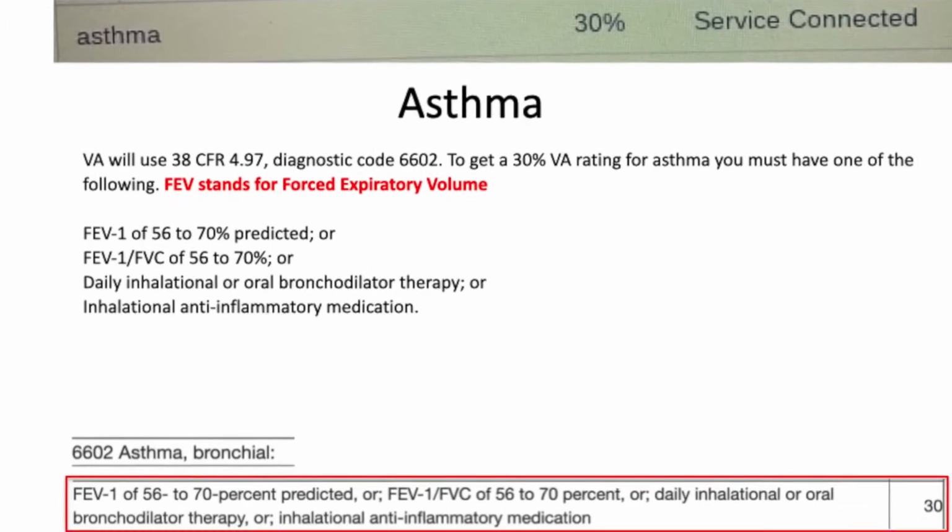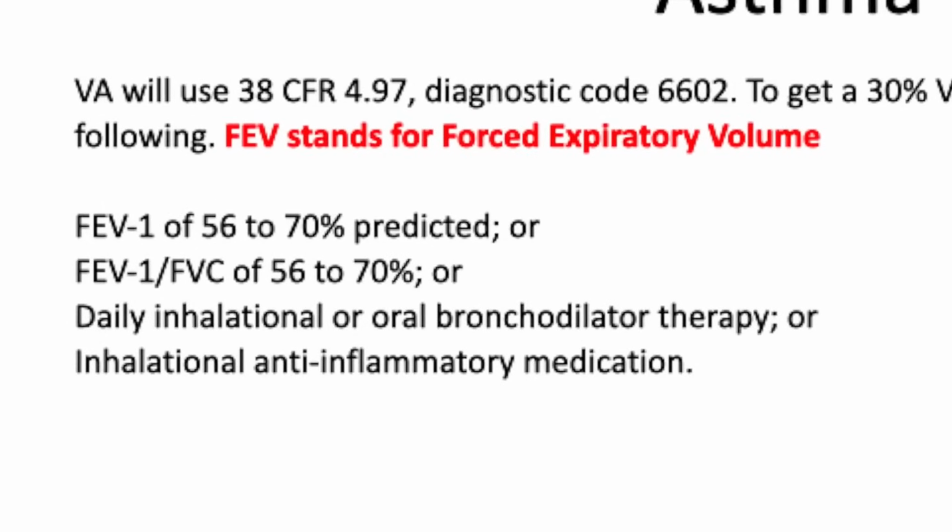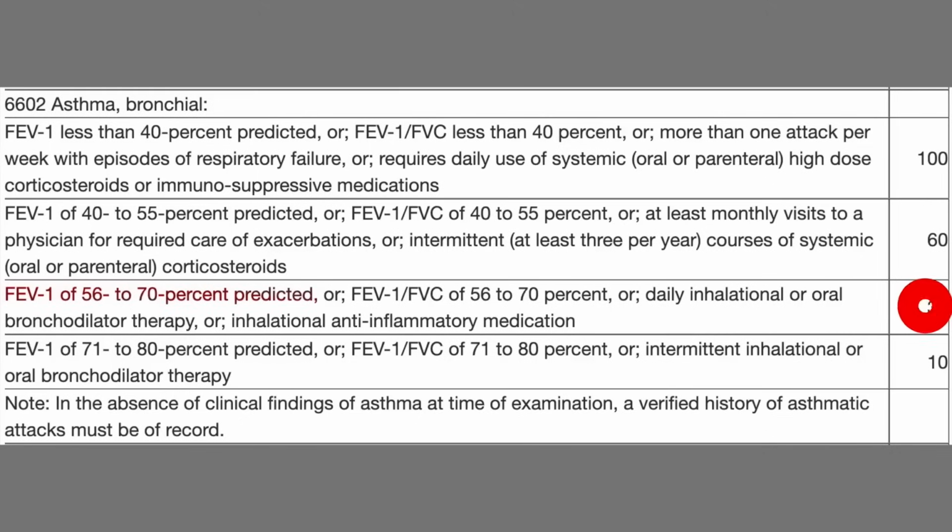So the first one is asthma. VA will use 38 CFR 4.97, diagnostic code 6602. To get a 30% VA rating for asthma, you must have one of the following. And FEV stands for forced expiratory volume. FEV1 of 56 to 70% predicted, or FEV1/FVC of 56 to 70%, or daily inhalational or oral bronchodilator therapy, or inhalational anti-inflammatory medication.